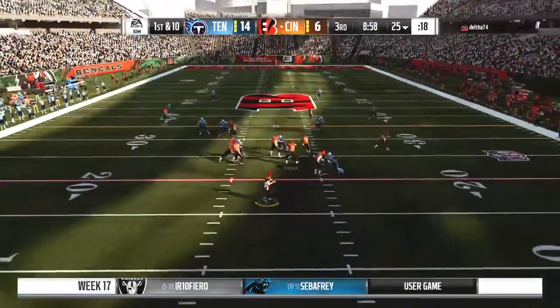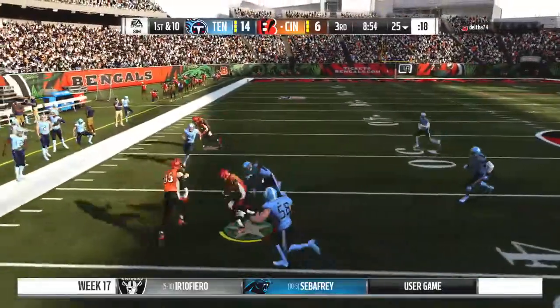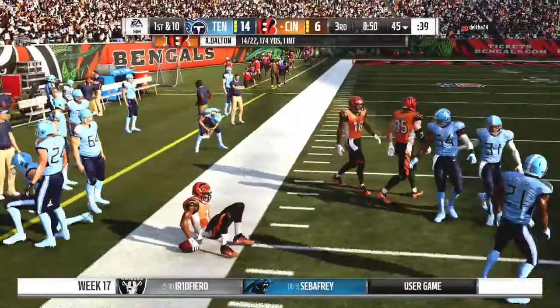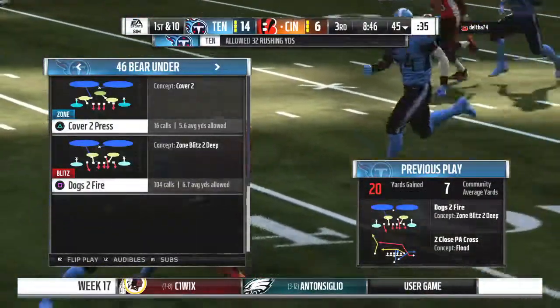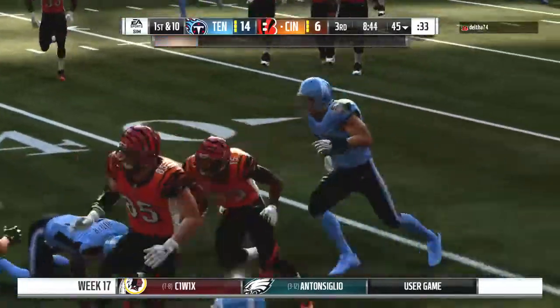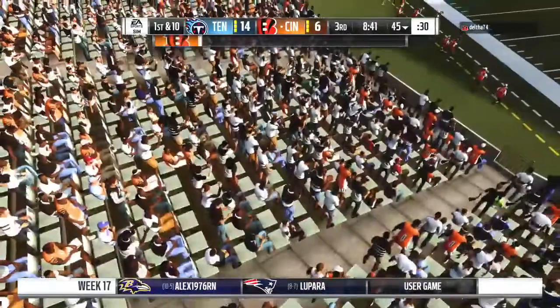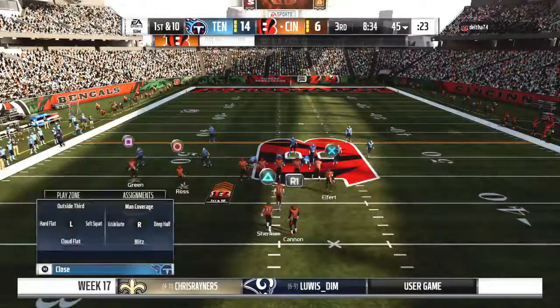Now a play fake here on first down. Looking left side, and he's got a man. It's Ross. And they'll get it all the way up about 5 yards shy of midfield. Great way to start the drive. 20 big ones and a first down. The big play to start him out. Has him at the 45 already.